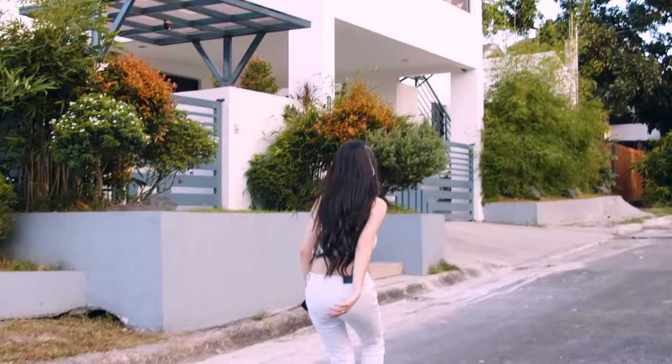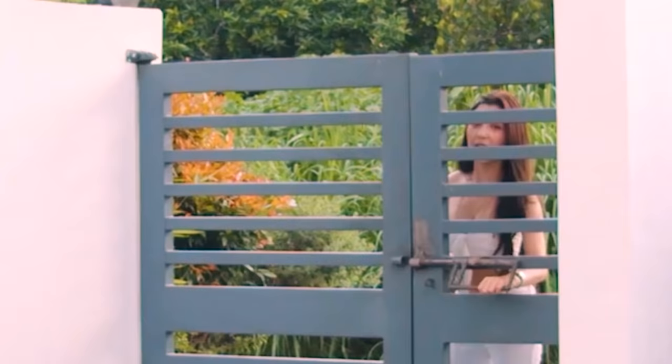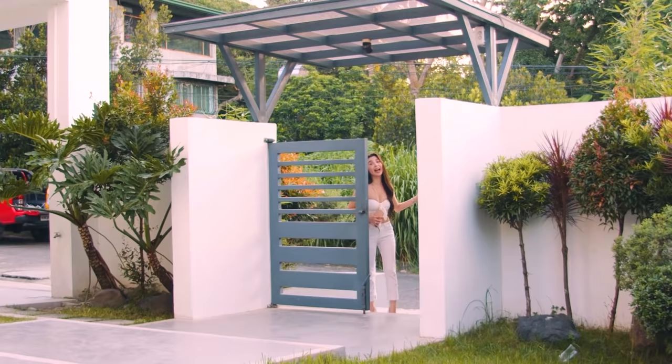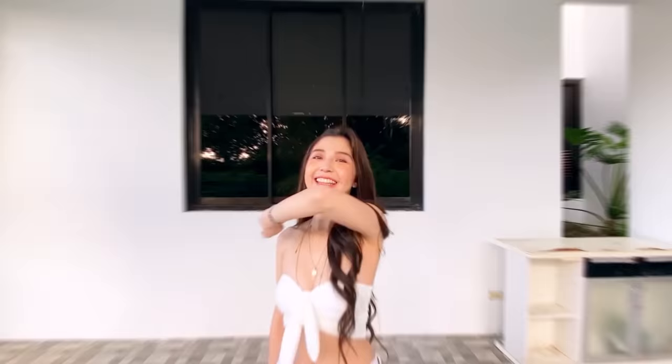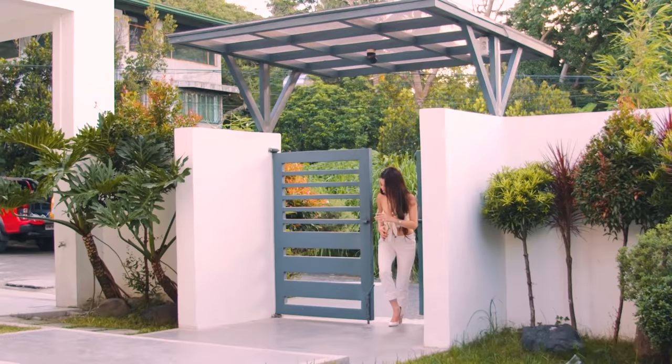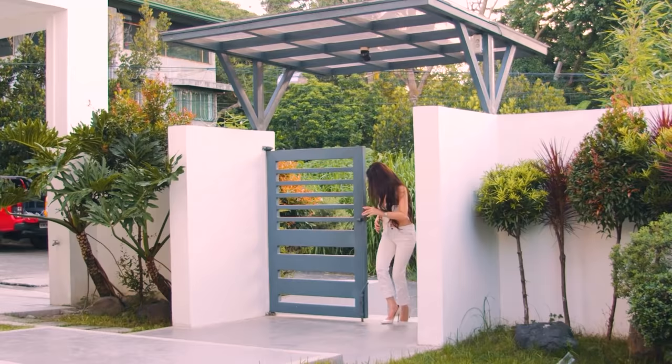Oh my god! Let's go inside! Ay, bukas naman pala! Mali. Actually, we don't use this. We use the garage. This is the garage. You can fit two vehicles here. One here, and then one here. Because we keep this locked. Yeah. That's so high. The other side.